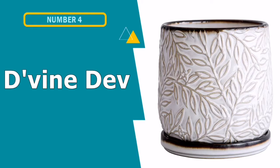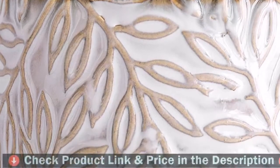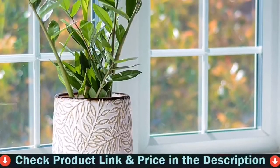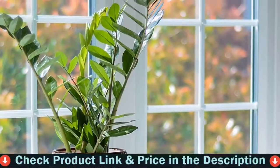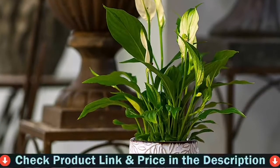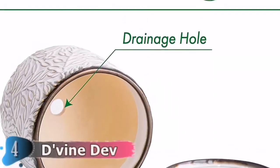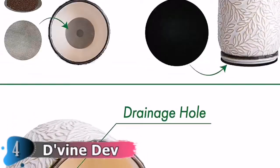Fourth pick in this best planters list is Divine Dev Embossed Leaves Stoneware Planter. This ceramic pot clocks in at almost 2 pounds in its 4-inch size, so you don't need to worry about your favorite small plants blowing over in the wind. The embossed leaf design is very elegant, and it has a stainless steel net to keep soil from leaking out of the drainage hole. Matching saucer and planter pot with drainage hole.